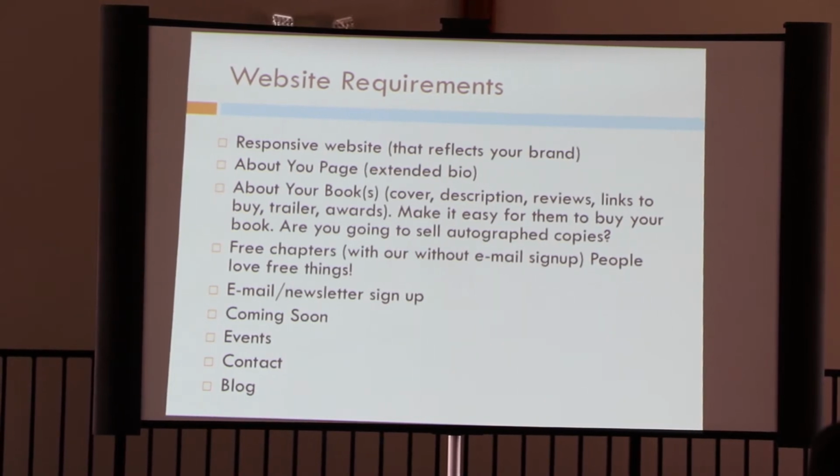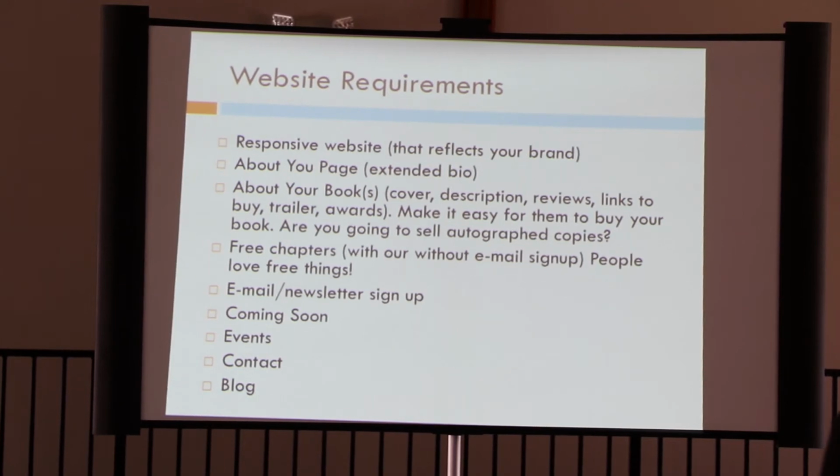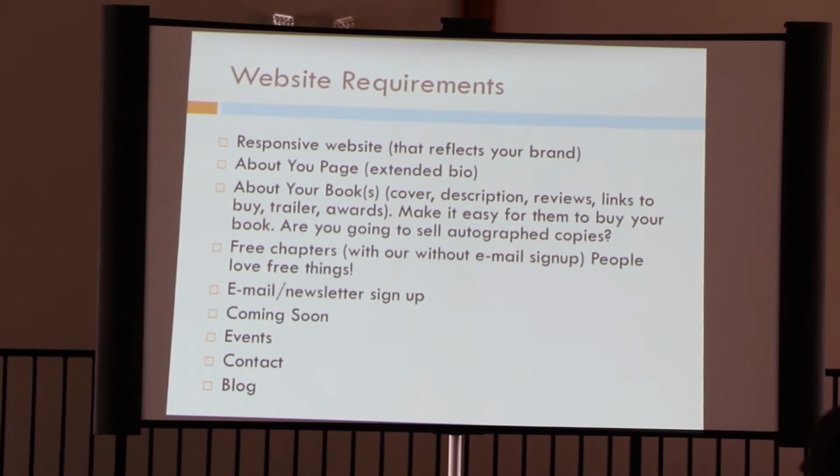Free chapters, with or without an email sign up. I recommend that everybody do at least 1 or 2 chapters for free so they can get a taste of it, because people love free things. Email sign up, newsletter sign up. MailChimp is great. If you have a mailing list under 2,000 people, it's free. And it has great templates and stuff, so I recommend MailChimp. A coming soon page for all the books that you have coming soon. Any events, contact, and blog.